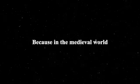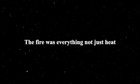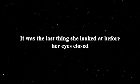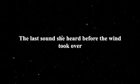Still here? Let's return to the fire. Because in the medieval world, the fire was everything. Not just heat. Not just light. It was rhythm. It was memory. It was the center of sleep. For Beatrice, the fire was a pulse in the corner of the room, beating low and steady long after everyone else had quieted down. It was the last thing she looked at before her eyes closed, the last sound she heard before the wind took over.